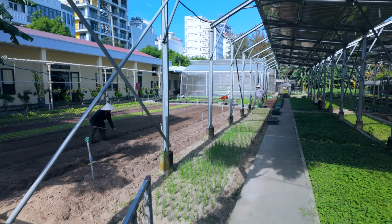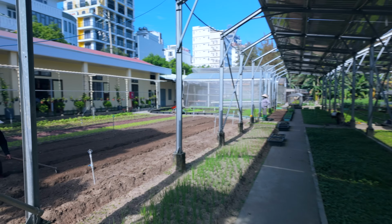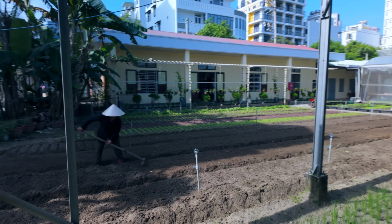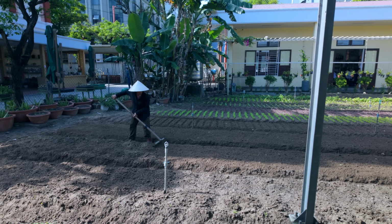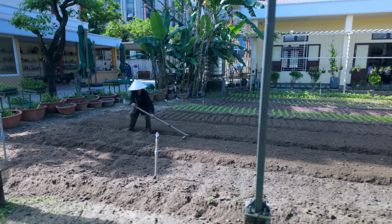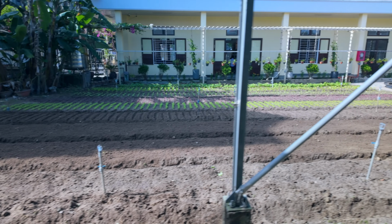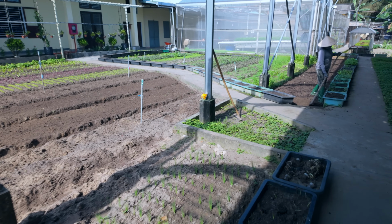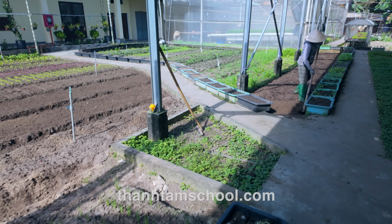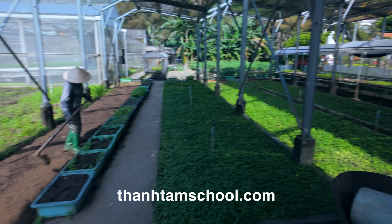So I got permission from one of the nuns and I talked to the gardener over here and they said it's okay to film. And here's a lady prepping the bed. So everything is done by hand, obviously, which reminds me of me prepping a bed. And the beds look like they're about 2.5, 3 foot wide. And this is an organic farm, and I read about their farm on their website. I'll put that up for you guys if you'd like to go check out more information about the school and this ministry that they're doing here.